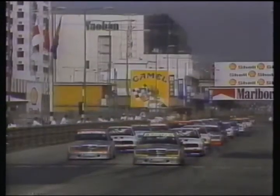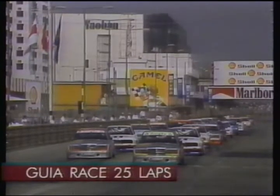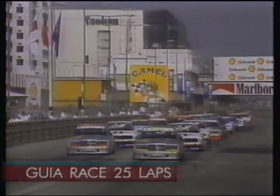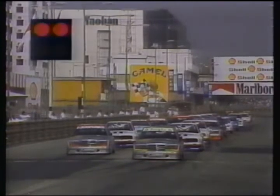In just a moment, we should be seeing the green flag at the back. There it is. Green flag is waved. We look out for the red light to come on the bridge over the circuit. There it is. Red light.